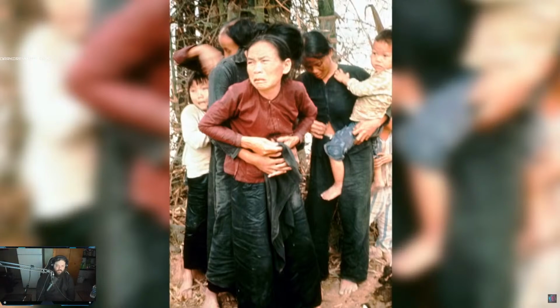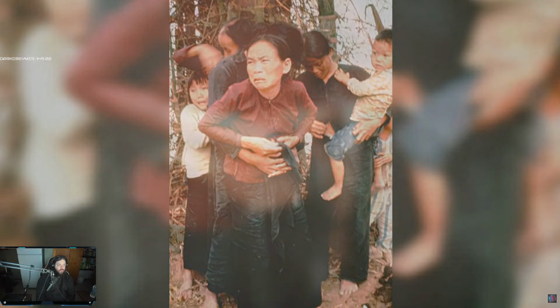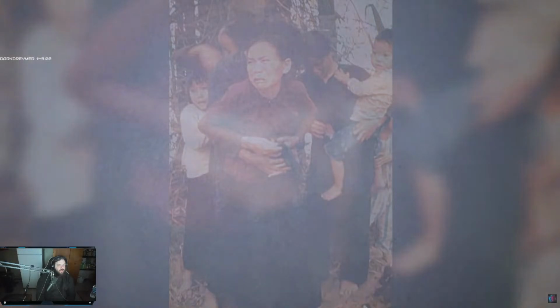Haberly's photo is not only a reminder of the extreme cost of war, but also the dark depths that humans are able to sink to.